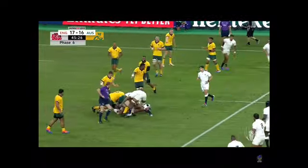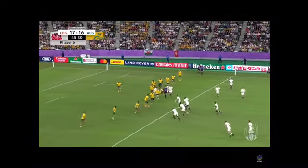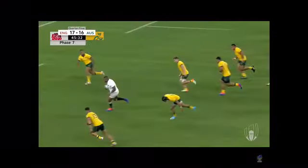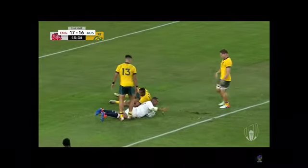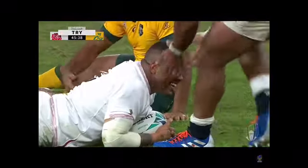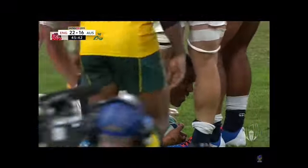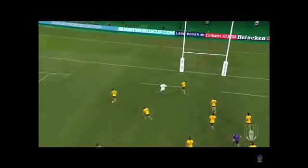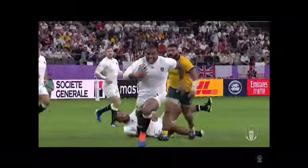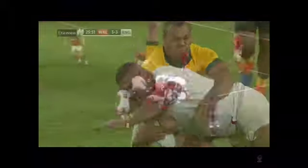Mako Vunipola, who was very much involved in the start of this promising England build-up. Kyle Sinckler clean through, powers through Curtly Beale. England respond with their try, their third of the match. Big Kyle Sinckler, watch it there. It just opened up, the timing of the pass, the accuracy of the pass, and off he goes. Curtly Beale, there's no way you can stop the big man.